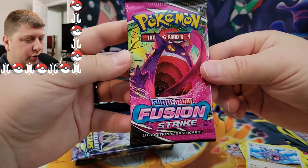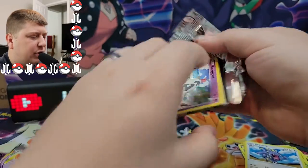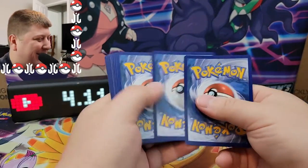All right, Fusion Strike, Giant Gengar licking away, trying to find a giant ice cream cone. You know what I'm saying? Everybody just wants the giant ice cream cone every once in a while. All right, there you go. There's your code, upside down. Oh, well. 1, 2, 3, 4 to the front here.